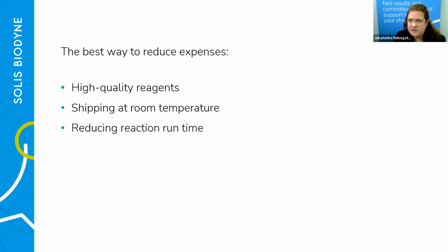Here is time for our second poll. Please choose: what are the best practices to reduce expenses even more? Is it using high quality reagents so we can get reliable results from the first attempt already? Or ordering reagents that are shipped at room temperature? Funny as it is, often the cost of shipment on blue ice is much higher than the reagent itself. Or is the best strategy reducing the runtime? It reduces labor expenses, and labor expenses are usually the biggest part of the budget of a project.